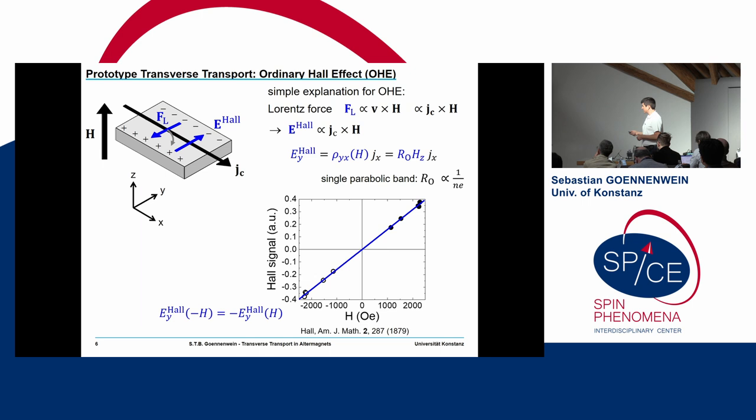In a simple picture, you can understand the ordinary Hall effect as arising from the Lorentz force, where you see the cross product, and then you can write down the equations. In fact, there are some subtleties. The Lorentz force will lead to this deviation of the charge carrier motion, and it will take some time to build a charge accumulation at the edges of the sample under these open transverse boundary conditions, and an electric field will build up. That's the field that we, in the end, are measuring, which results in the current flowing straight in steady state again.